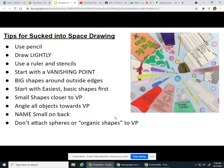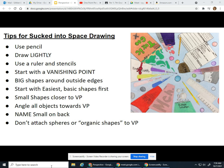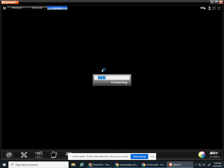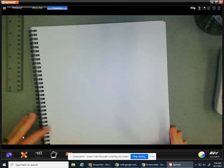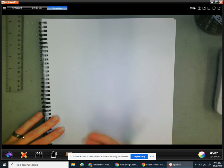So what I want to do now is I want to just get started with you together. So I'm going to do a demo of how I plan out my ideas for Sucked into Space, and you can start planning right along with me. But your ideas will probably change, and that's okay. But if you're ready, you can plan along with me. If you just want to think for a little bit, you can.